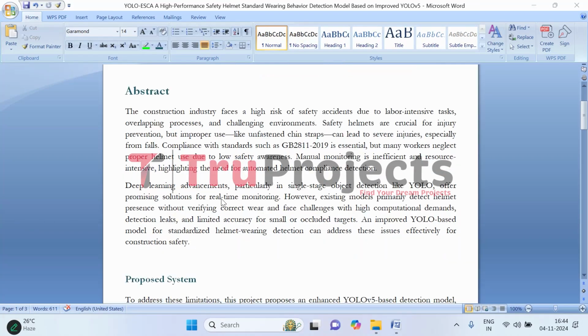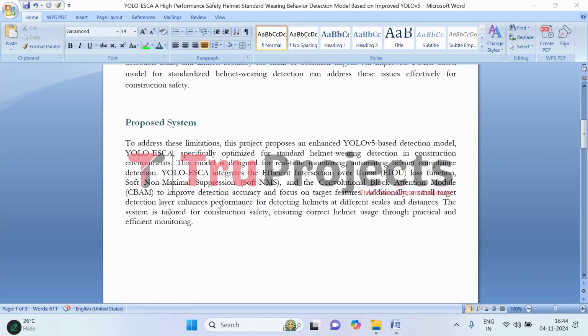To tackle the issues that we have discussed, this project introduces an upgraded version of YOLO called YOLO-ESCA. It is specifically designed for checking whether the workers are wearing helmets correctly on construction sites or not. What's great about this model is that it operates in real time, which means it can automatically detect if helmets are being used properly.